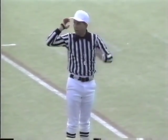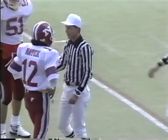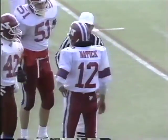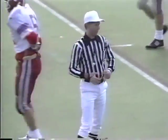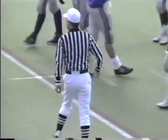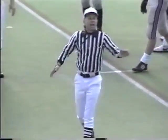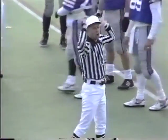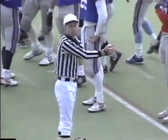Loss of down. Now it's 4th. This could be the game here for Natick. It'll be their last chance. Timeout, Brookline.